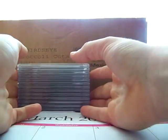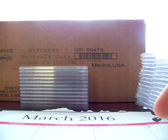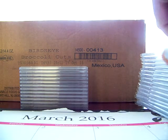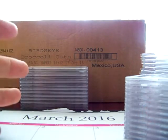Next user is Pokemon PSA Collector 12, who sent, I think it was 11 cards. Yeah, 11 cards total. He did interesting. Like I said, there's some of these that grade really well and some that don't. So he sent a bunch of Neo Genesis stuff, which is some of my favorite cards ever. So let's get into this.